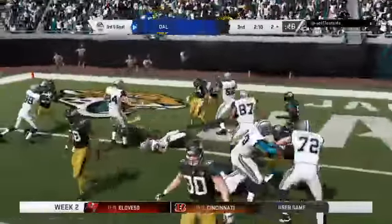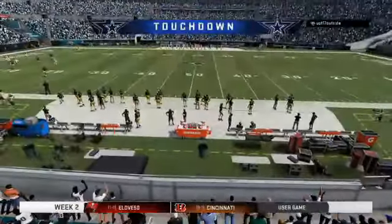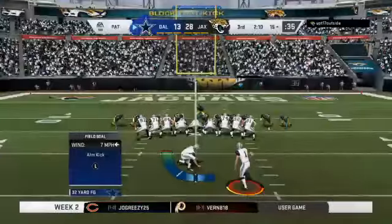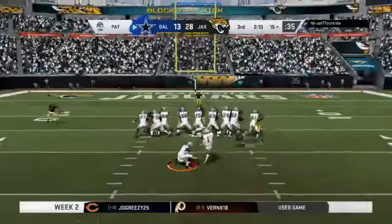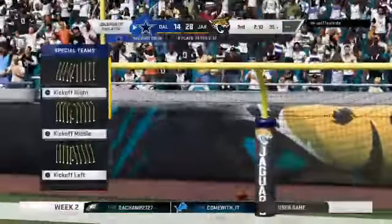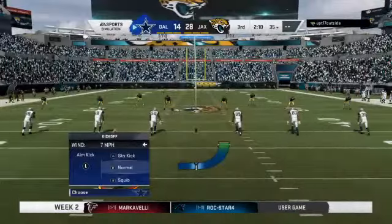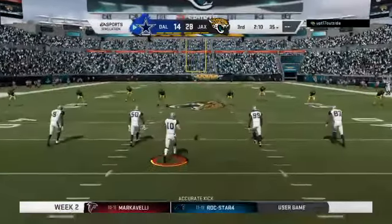He'll try to run this one in, and he will take it in for a Cowboy score. A great play there with his 2nd touchdown of the game, 4th of the year. And the Cowboys get a bit closer. The point after is good, and that cuts the lead to 28-14.